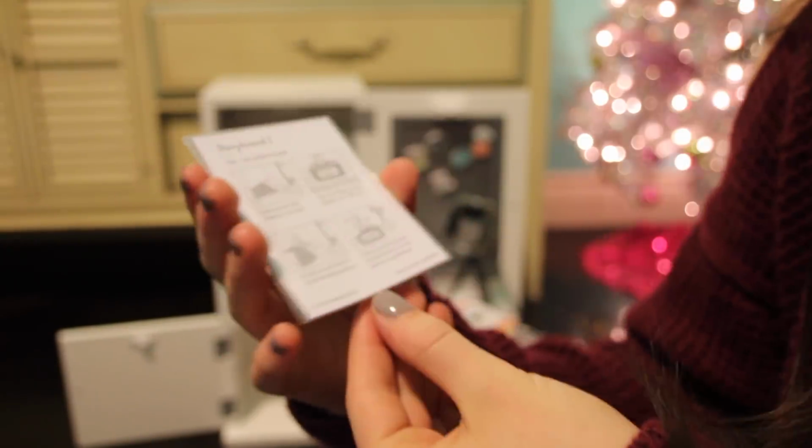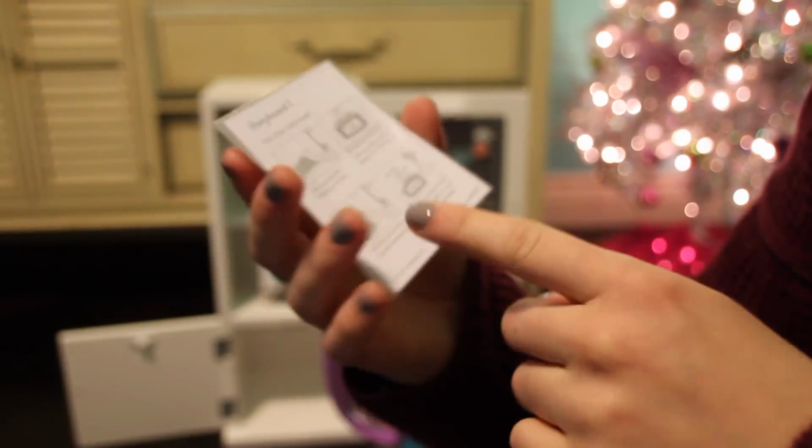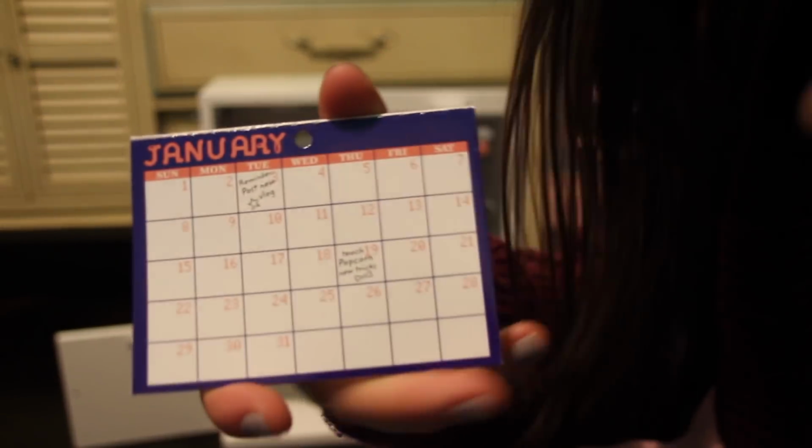Couple more things, this is a little package of storyboards that Z apparently made. So it's like the title, music video concept, and then it has, that's funny, this is like the Friday music video. How cute! It's a little calendar.